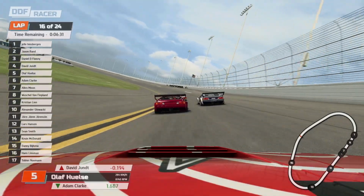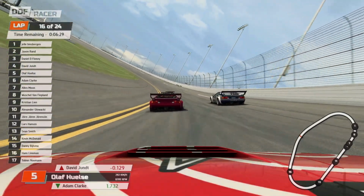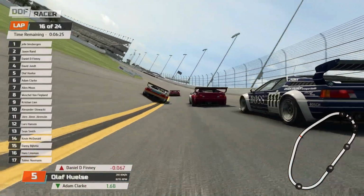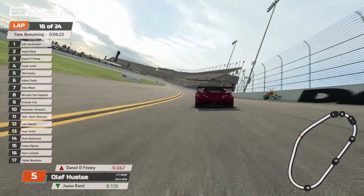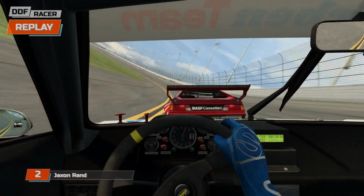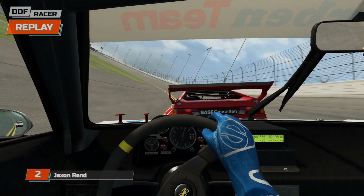Shuffling back to Olaf, running in 5th position. He's got the inside line, DDF's up high. He's going to cut down. Oh, who's that? Oh, that's Jackson Rand going slowly. What's happened? He just seemed to pull onto the apron. Let's have a listen, see if we can hear what happened here.